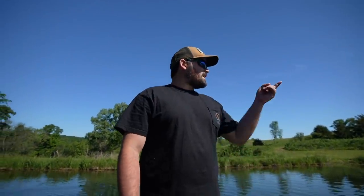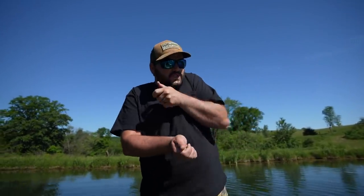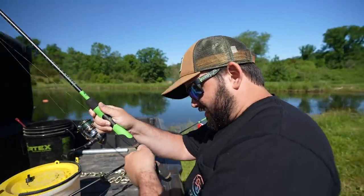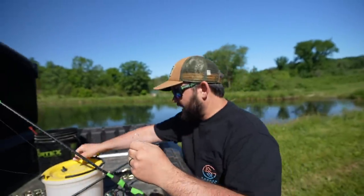I'm gonna grab a rod out of the back of the side-by-side real quick. There's a bass I can kind of see. He's swimming around up there. Let me see if I can catch him real quick. Stay tuned. All right, we got the old Guggen finesse rod, which is a little circle hook action.